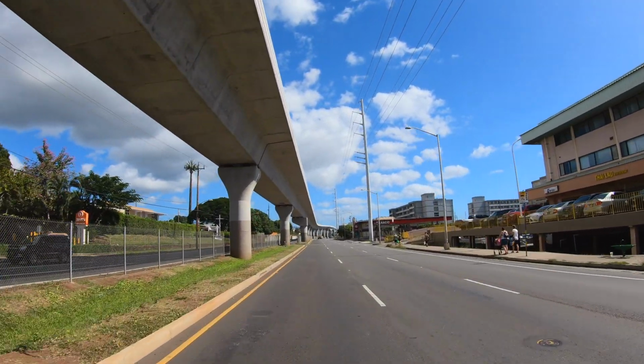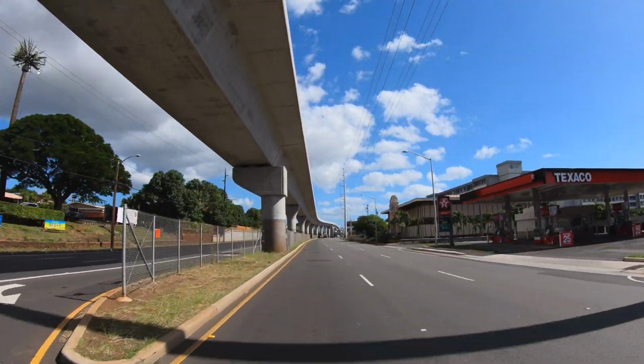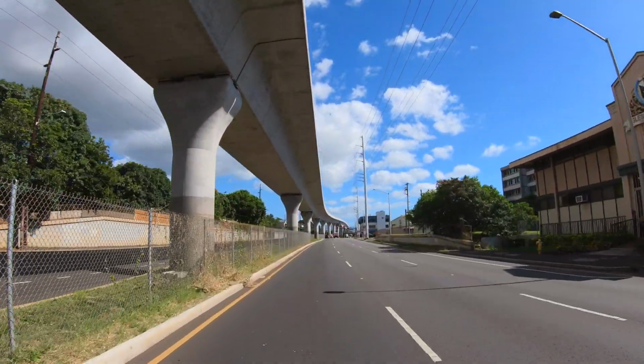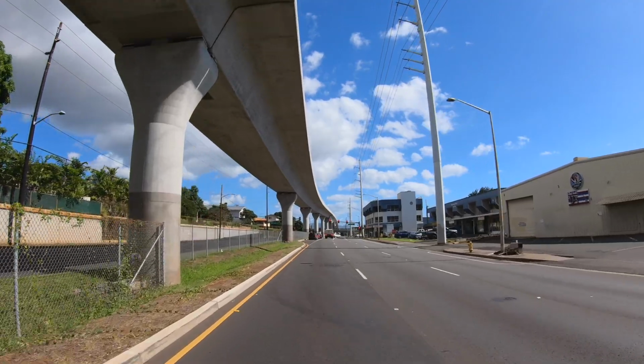Okay, we're now on Kamehameha Highway, riding alongside the rail. Well, the rail's above us anyways. I look up at that thing while we're driving, and I just hope it does not fall on us. I'm sure it's constructed very well, but I can't help but think that when I'm underneath it.